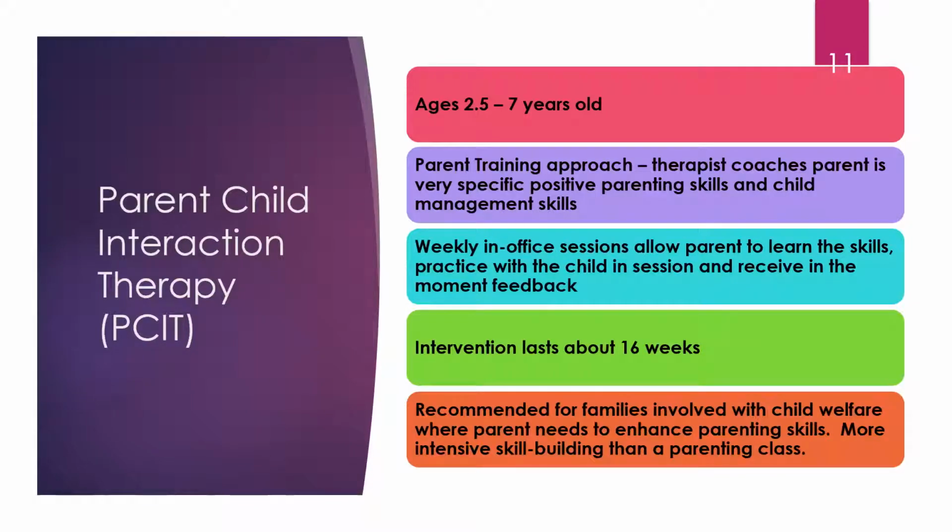These weekly in-office sessions allow the parent to learn the skills and practice them with homework throughout the week and get up to a level of mastery.